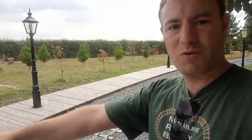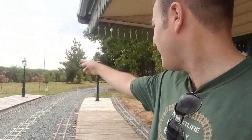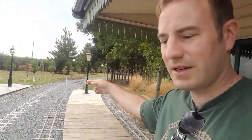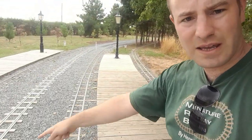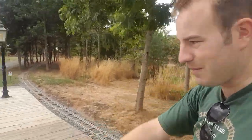So if you look, you've got three tracks. A down train would be coming from where we started. It would pass through here and it has to wait there for a train to come off the single line. This track here, the middle track, is also a down line, but that forms a loop which comes back onto here.